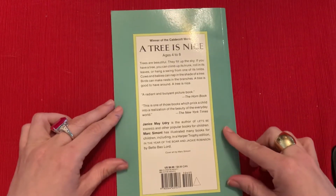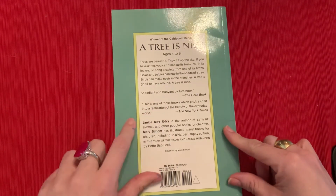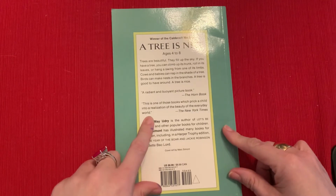Ages 4 to 8, winner of the Caldecott Medal. The Horn Book says it's a radiant, buoyant picture book. The New York Times says this is one of those books which prick a child into a realization of the beauty of the everyday world.